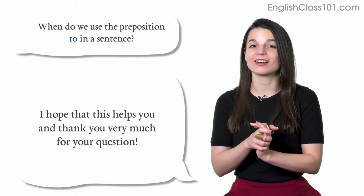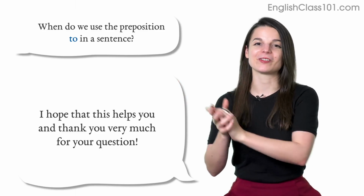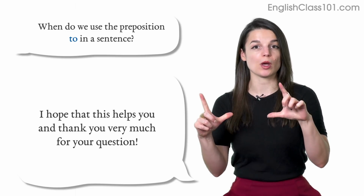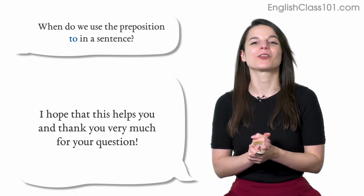I hope this was a good introduction to a few cases in which it is rule-based use of "to," but also just to give you a heads up, give you some information about these expressions that use "to" as a set expression. So thanks very much for the question. All right, let's move on to your next question.